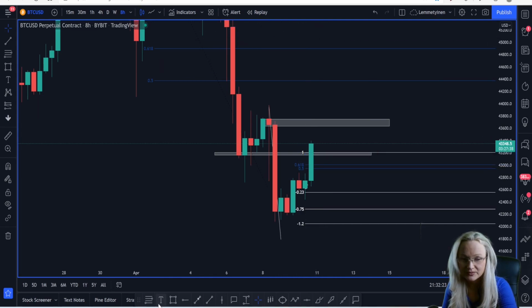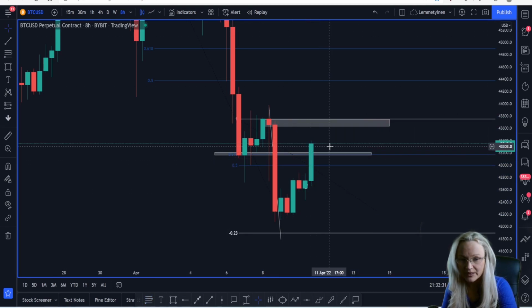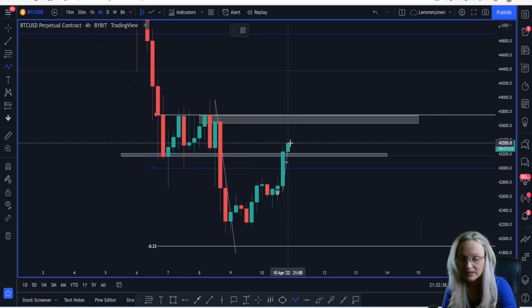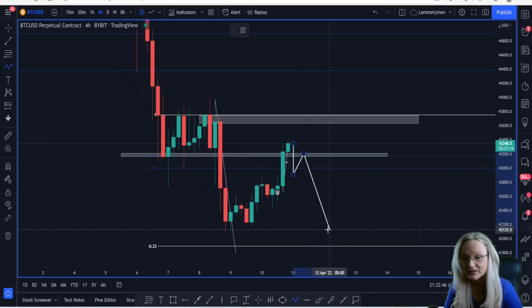Or we can do this. We're taking another Fibonacci from the last lower high to the last low. This is the one that I did have before. We are breaking that level, so we just might see either this is just a fake out to the upside, so we just might see the market in the next candlestick closing below potentially 43,160. If this is the case, the market will definitely continue back down.